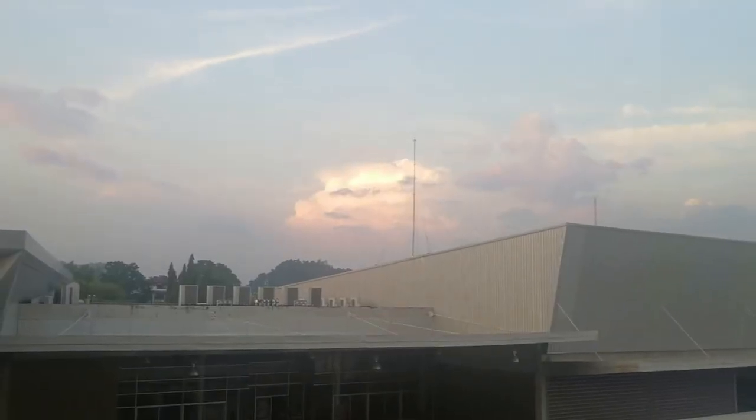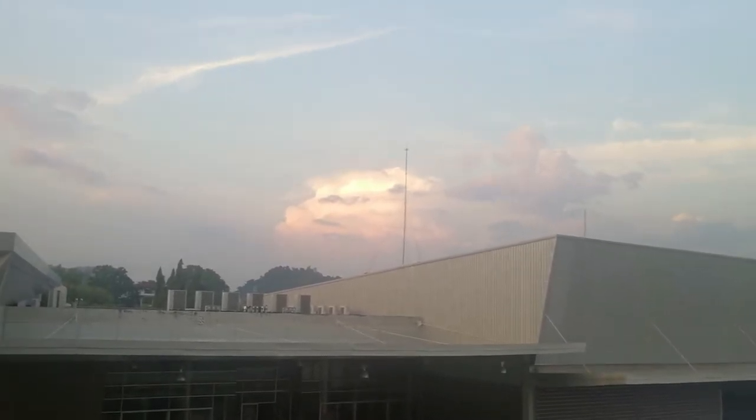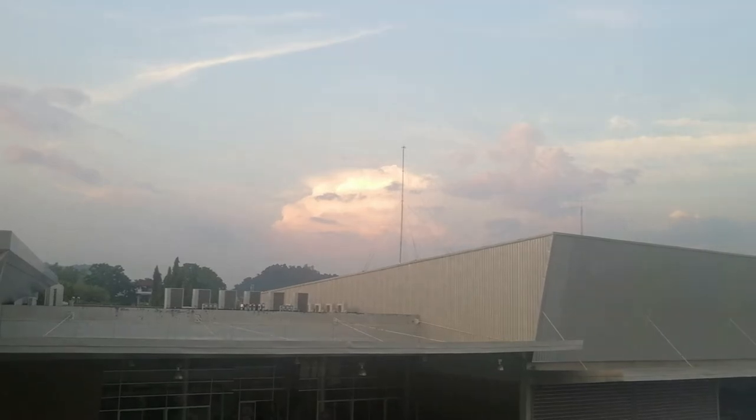The sky looks interesting tonight. I never seen any rain. It got up to 37 degrees Celsius today. It's about 35 right now. Last time I looked, anyway, a few minutes ago.